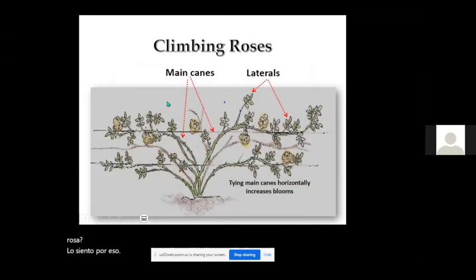So anyway, how do you prune a climbing rose? Well, you go in each year, you're going to find that you've got different size laterals, and you can prune them back to about two or three bud eyes on that lateral, or to about 6 inches, much like a grapevine, all along the main cane. Just be sure that you don't cut off that lateral, because if you do, that cane is going to expend most of its time and most of its nutrients this year regrowing what used to be the growth tip.